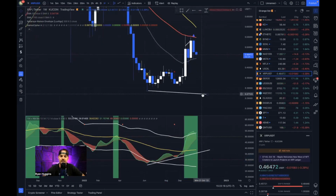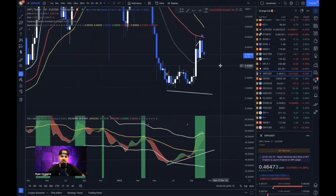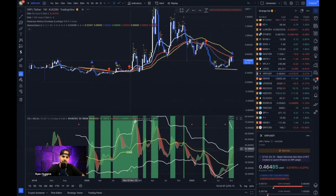And if it does happen, that is a bullish divergence on the weekly, and that is something that is very, very rare. You can see last time, this was a hidden bullish divergence that happened here. And that was when price went from this area, 25 cents, and spiked all the way up to 77 cents. But at the same time, price continued to rally through there.